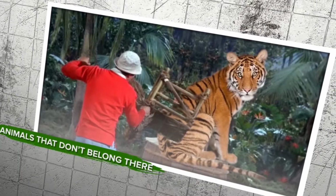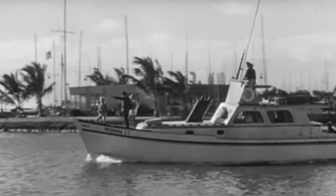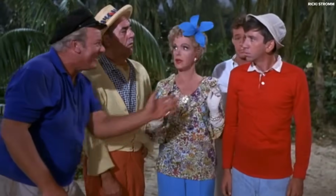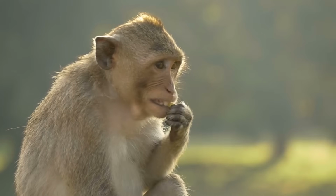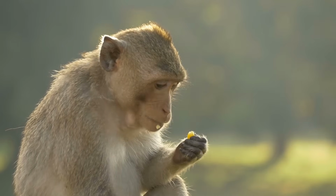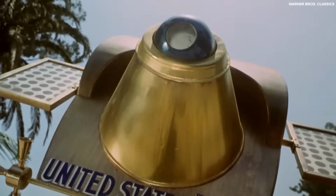Animals that don't belong there. The island was supposed to be uncharted and deserted, a paradise isolated from civilization. Yet, time and time again, the castaways encounter a bizarre variety of animals that definitely do not belong on a remote tropical island. From monkeys swinging through the trees to tarantulas scurrying across the sand, the island seems to host a zoo's worth of wildlife.